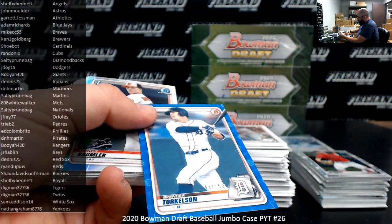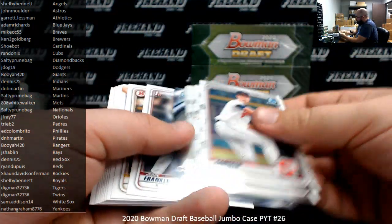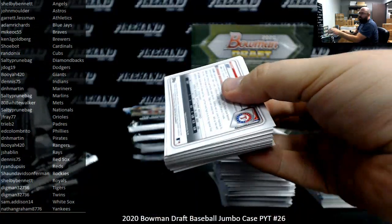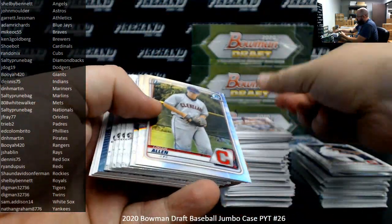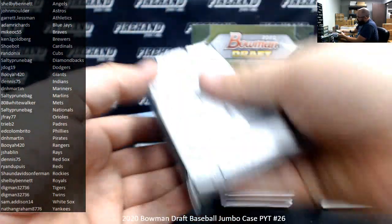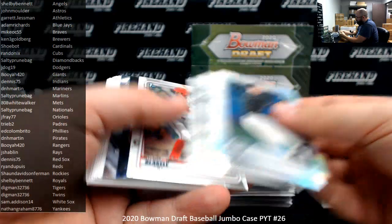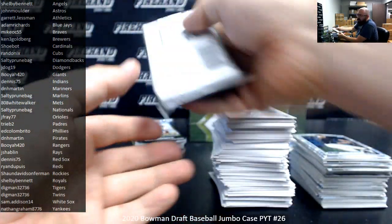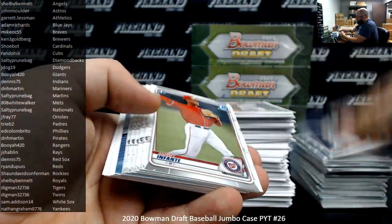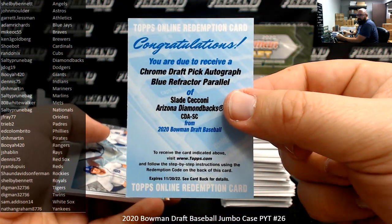Spencer Torkelson, blue paper to 150. Don't usually sleeve higher number paper, but Torkelson I will. Jordan Balazovic, sky blue refractor. Got a redemption for the Diamondbacks. Blue refractor auto, Slade Ciccone. Diamondbacks belong to Salty Prune Bag.